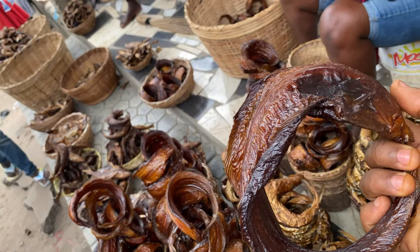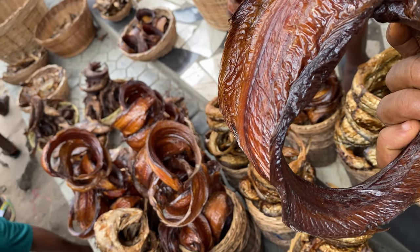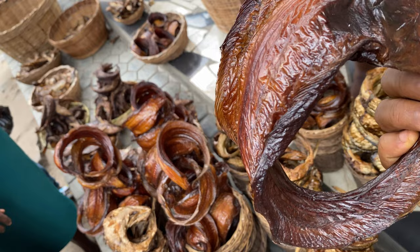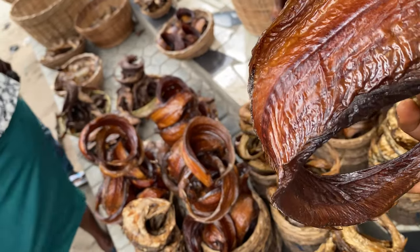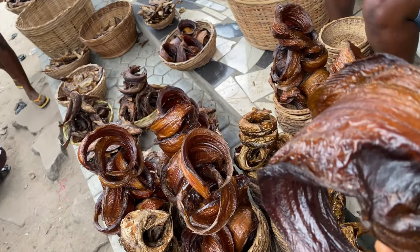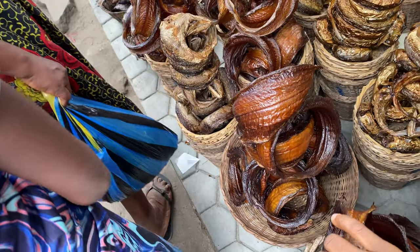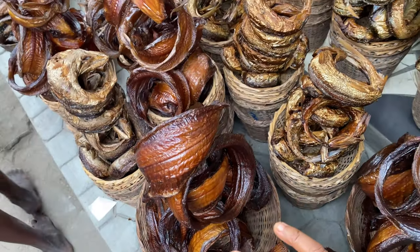So if you're looking out to come to this market, I think the prices are really fair, and you can have over 40 pieces of fish. Okay, over 35 to 40 pieces of fish in a bag, depending on the size. See, we just need one bigger than this. Okay, okay, for 55,000. The 55,000, is that the last price or no?